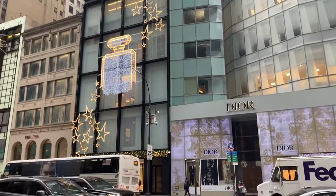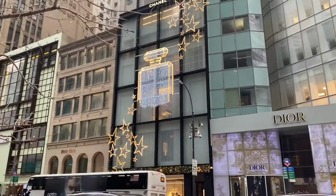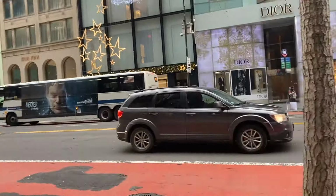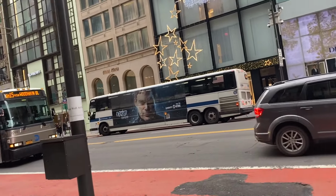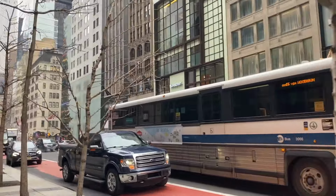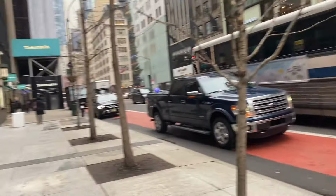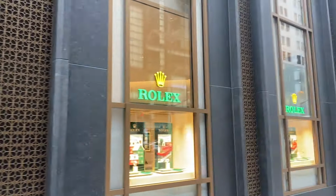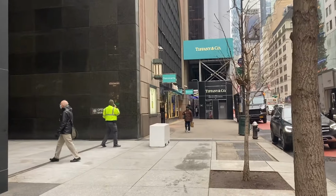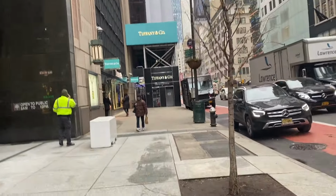Look at the Chanel building. They've got a perfume on and lights. Loving that. Loving looking at all the window displays, especially in the posh shops. So, Tiffany's is coming up. They're letting us take our drinks in.